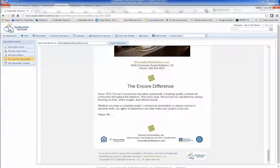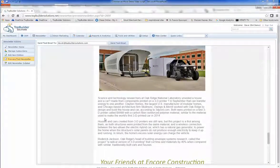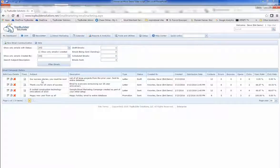And then I also have a little promotional area that I can add information into, a promotional section, and you can see that came up right here. But that could be awards that you've won, maybe a convention you're about to attend or a trade show you're about to attend, any kind of promotional information you want to put in the footer, or we call it the sidebar of your newsletter.